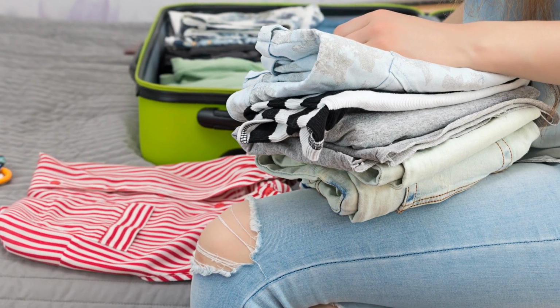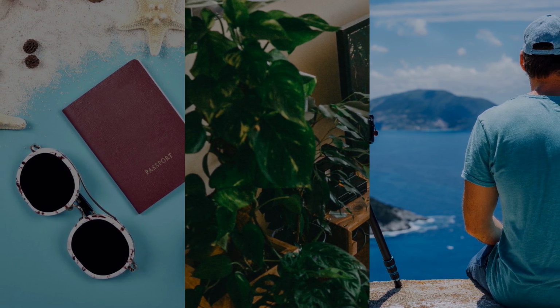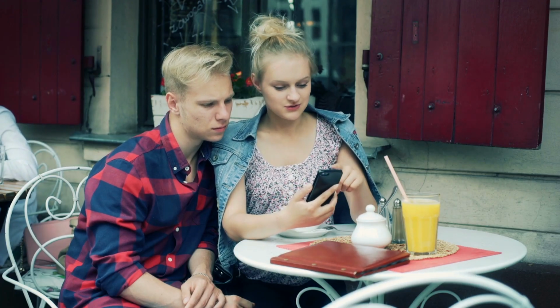Then there's the tech trap. Don't forget your passport, travel insurance, and a camera to capture paradise. Keep your devices juiced up with chargers and a portable power bank, and safeguard them with waterproof cases.